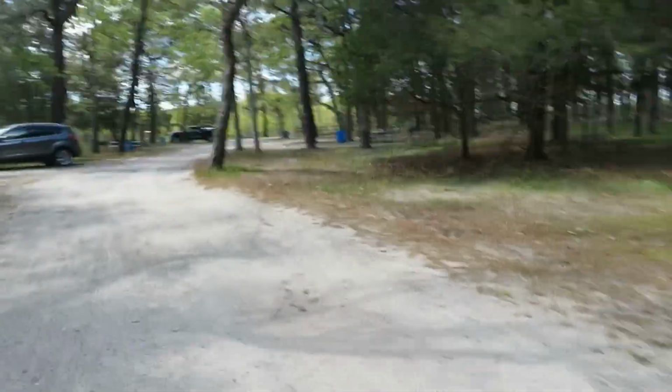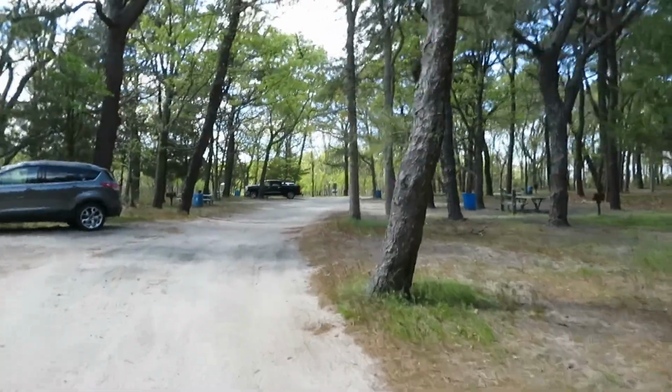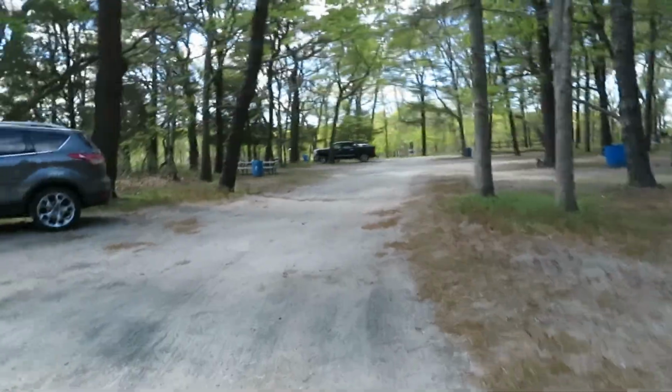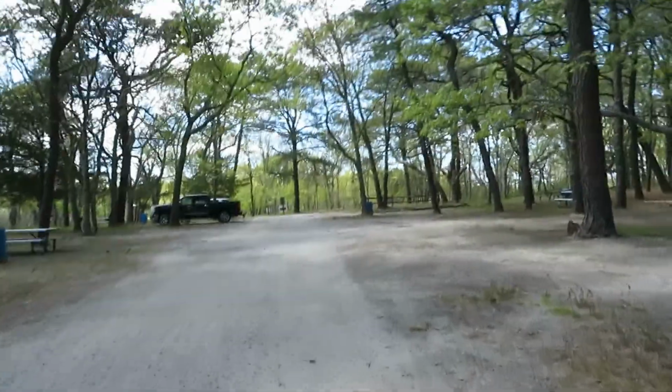Okay, now we will be heading out. I made a little bit of a circle about where I was. But we're going to be taking this path out, and we're going to be coming out on Highway Route 105. And then I'm going to make a left on Route 105. And we should be able to catch the bus over there.